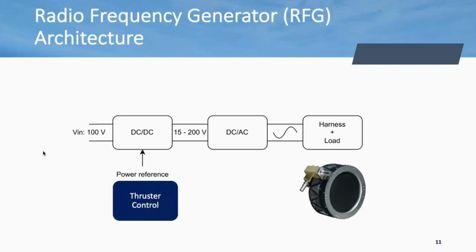Okay, let's take a look at some details of the designs that we are doing. Let me remind you of the architecture. We have the isolated DC-DC converter, and then we have the inverter, the DC to AC, in the second stage. Let's focus on the DC to DC converter, the isolated one.